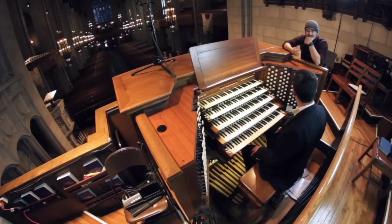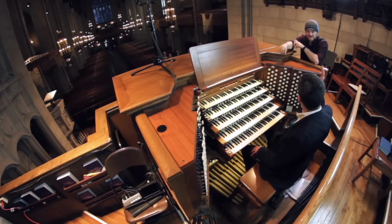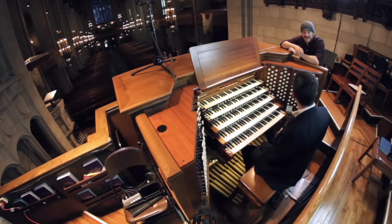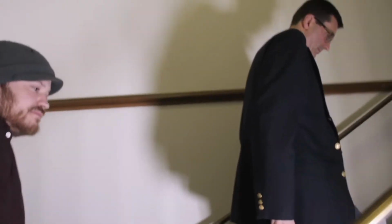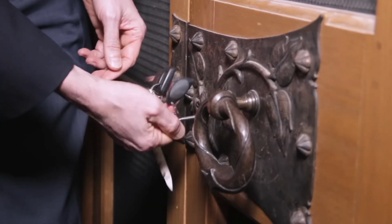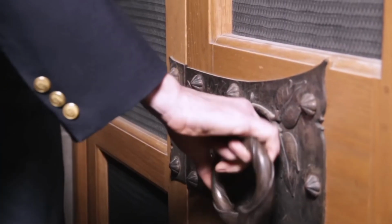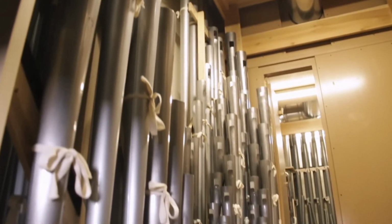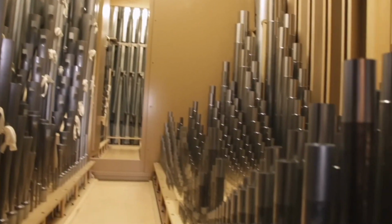Wow. Awesome. Can we see the inner workings? Yeah, I'm happy to take us up in the pipe chamber. We can see the inside of the organ where all the pipes are located. So you got this old skeleton key to get into the pipe chamber. There it is. Whoa. So this is the fanfare division right here, and then that's the choir division down there.